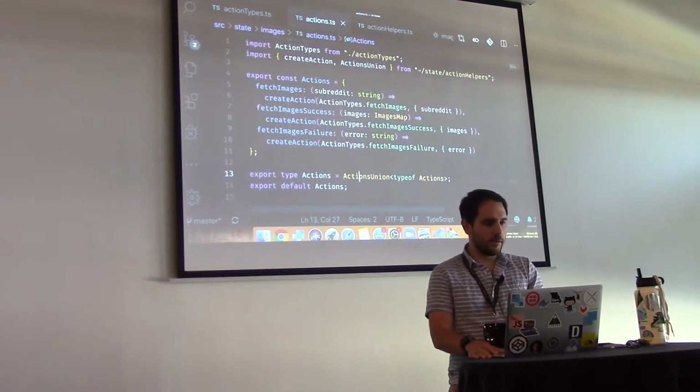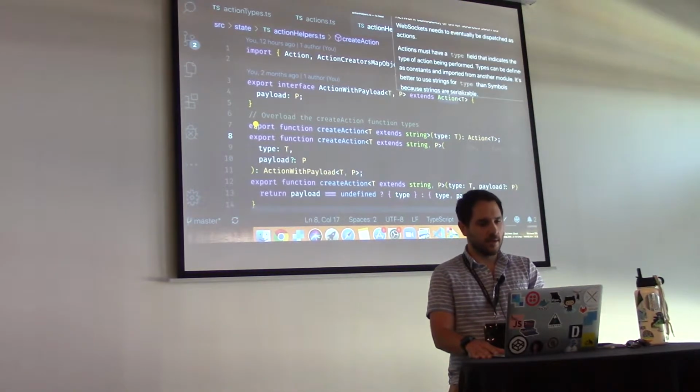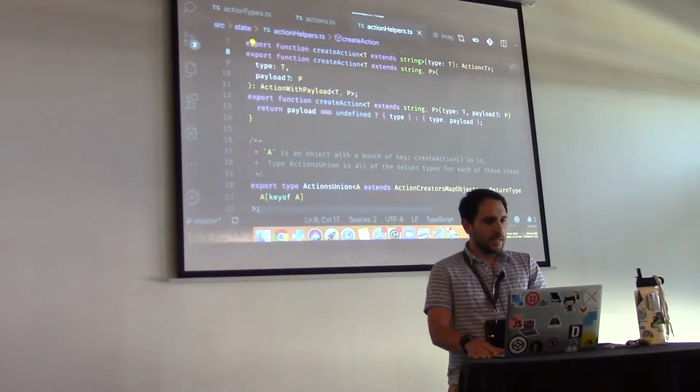So if we look at create action, which is our actions helper, I'm pulling in 2 types from Redux, action and action creators map. And then I'm extending action with payload. So this is a TypeScript generic, and it extends the regular action type that has a type of string, and then has a payload of type P, whatever gets passed in. You can skip these 2 for now.